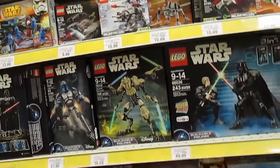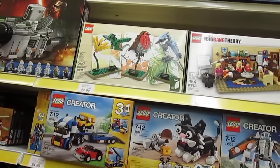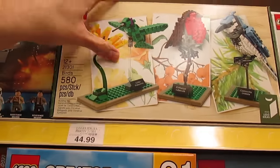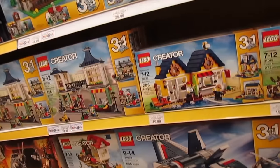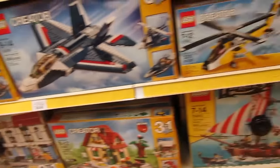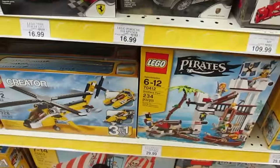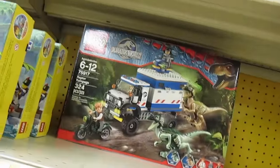I love those. And then you get into the creator sets, which are a huge favorite of mine. These are perfect for adult collectors. They're a little harder to put together, but they're really cool. I love them. I think they're so awesome. Like this right here, this is so cool. Like the Power Jet. Oh, the Speed Champions. I love Lego cars. This one's awesome. Cool. And then there's Jurassic World.